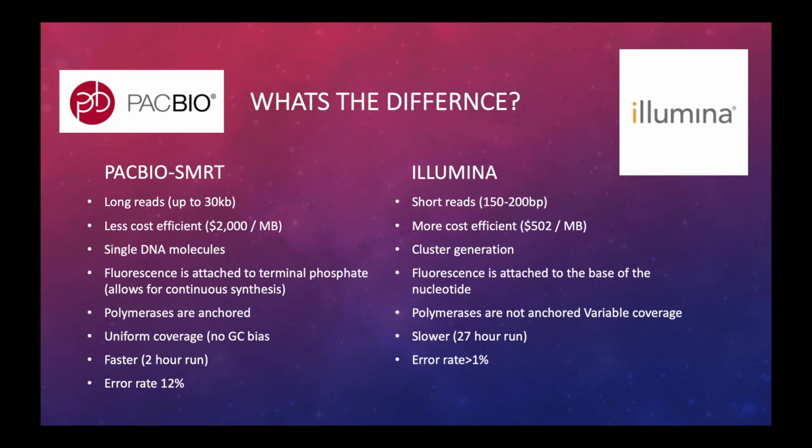So some of the differences between Illumina's technology and PacBio's are that the average read lengths are different between the two. Illumina generates reads of about 150 to 200 base pairs, while PacBio's reads can go up to 30,000 base pairs. Illumina is less expensive at $502 per megabase versus PacBio's $2,000. PacBio uses single DNA molecules to do the sequencing, where Illumina creates clusters of DNA. Fluorescent markers are attached to the terminal phosphate in PacBio. Illumina attaches the markers to the sugar base. Polymerases are anchored to the bottom of the SMRT cell in PacBio.